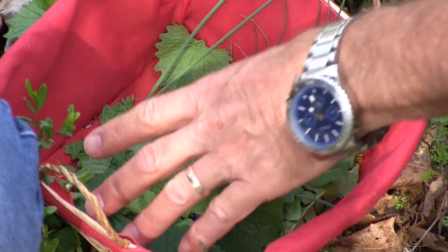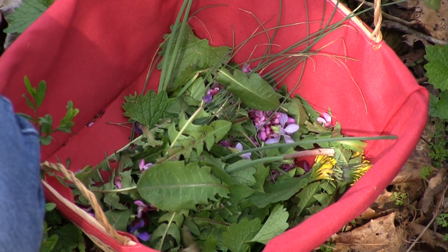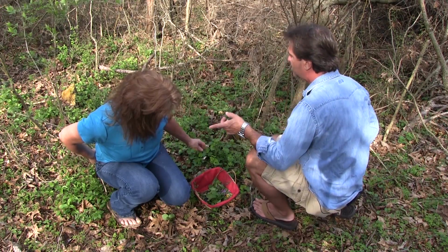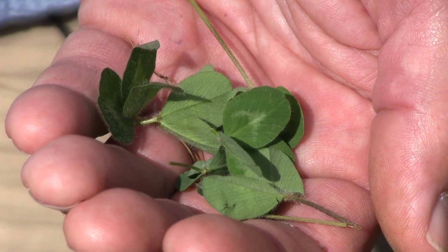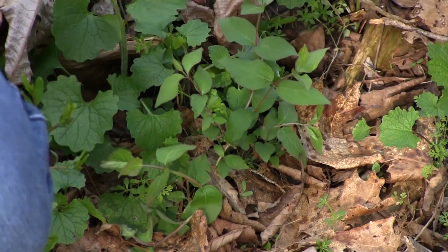That's a natural garlic taste. That's why I go for the smaller ones. If you get too much, you're going to really get bitter. But you see, we're getting a salad. Now, if we spent about a half hour and gathered all these things, you know what else is good in a salad, nice and sweet? It's clover. Red clover, white clover. Let's go find some of that.